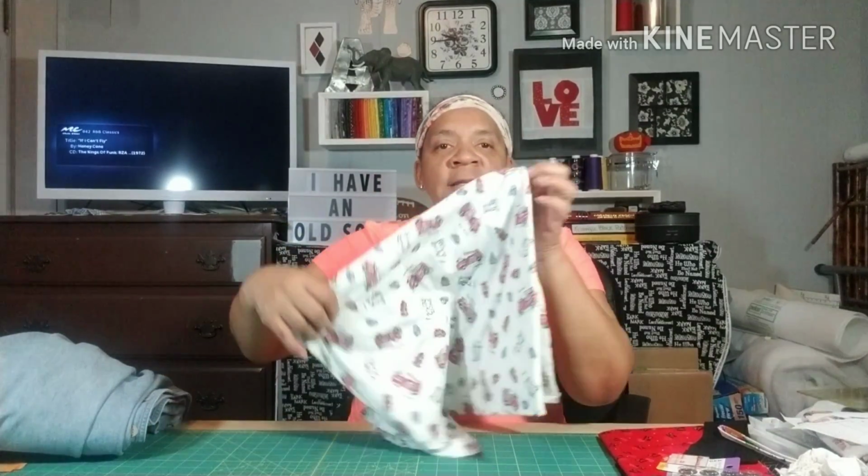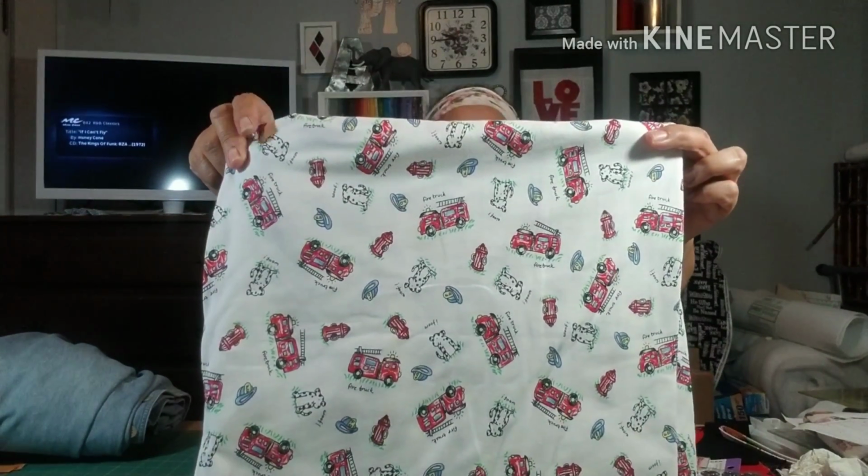I purchased some more fabric for another sleeper for Jackson. It's fire trucks. He's got a lot of fire truck things lately. Just messing around with recycling a lot this week.